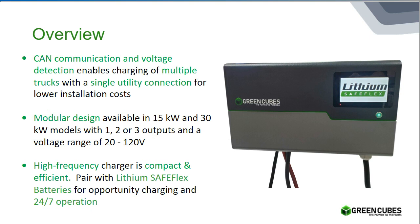And tying back to the high efficiency, this charger has about 97% efficiency. And what that really means is that you are not wasting electrical power when the product is in use. Effectively, 97% of the power that flows through the charger is delivered to the battery. So you have very little waste, electrical waste occurring when the charger is not in use.